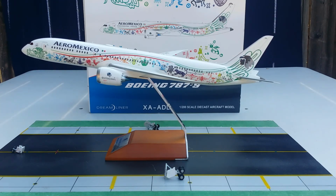Or you can do like I do, just keep them in gear down mode with the gears on there. That's your choice, gears up, gears down, it don't matter. But anyway, with all that said, I'm gonna go ahead and put these gears back on here, take this model to stand, and go ahead and wrap up this model review. Okay, let's roll.